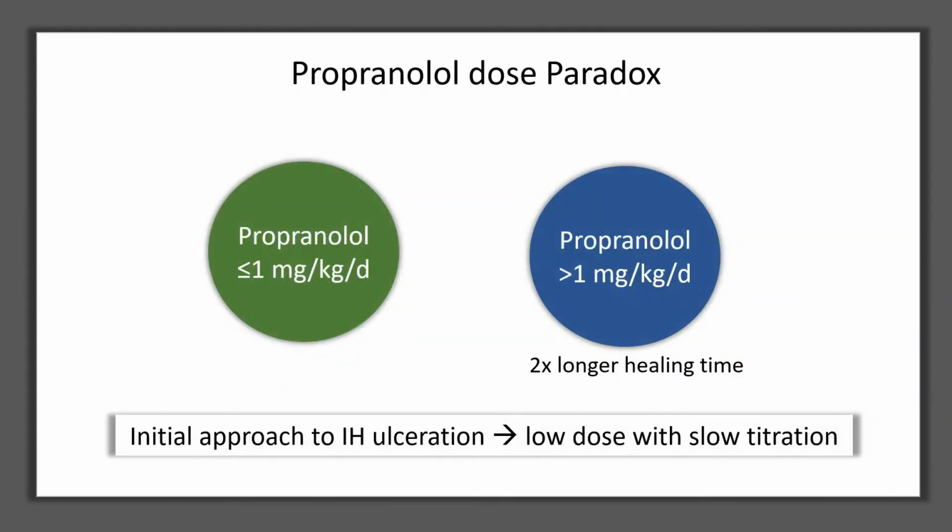But when we look at the patients who were treated only with propranolol, we did find some interesting differences. We were very interested in comparing the dose of propranolol. In general, we could think that the higher the dose, the faster the healing is going to happen. But we actually found the exact opposite. We found that patients who were treated with a lower dose, meaning 1 milligram per kilogram per day or lower, had much faster healing of the ulceration. Patients who were treated with higher doses experienced twice as long healing times.